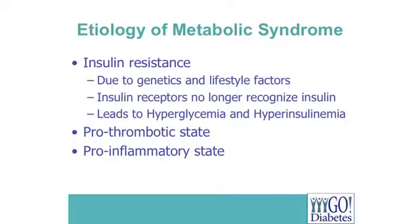So then you talk about this thing called metabolic syndrome. It used to have a lot of other names, Syndrome X and these crazy other names in the 80s and 90s, but the core part of it is insulin resistance. It has genetic and lifestyle factors, mostly due to obesity and body habitus, and basically the insulin receptors are just not functioning as well as they should to recognize the circulating insulin, so the body cranks out more and more in circulation. It leads to high sugars, obviously, and high insulin levels.